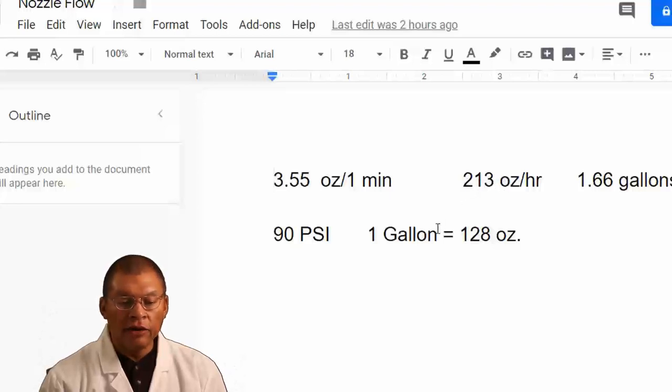Since I know there are 128 ounces in 1 gallon, if I divide this by 128, that would tell me how many gallons per hour, which is roughly 1.66 gallons per hour at 90 PSI. So for this nozzle here, it will use approximately 1.66 gallons in 1 hour.